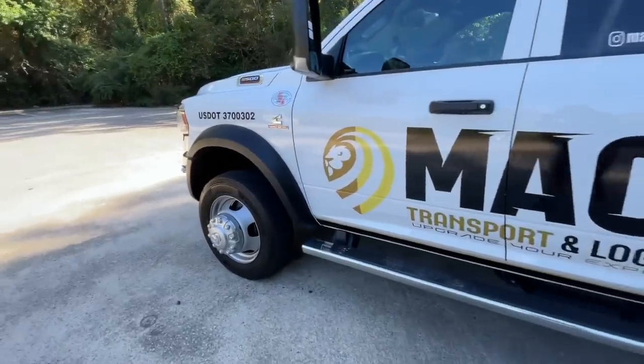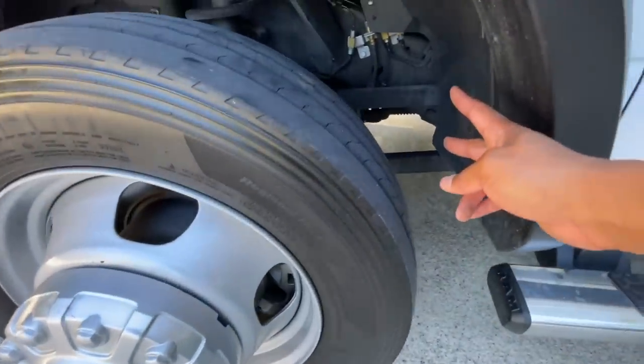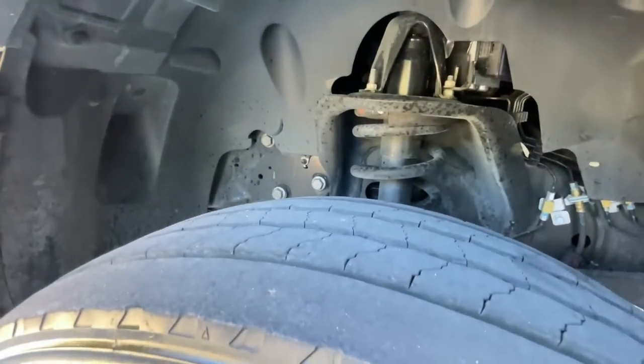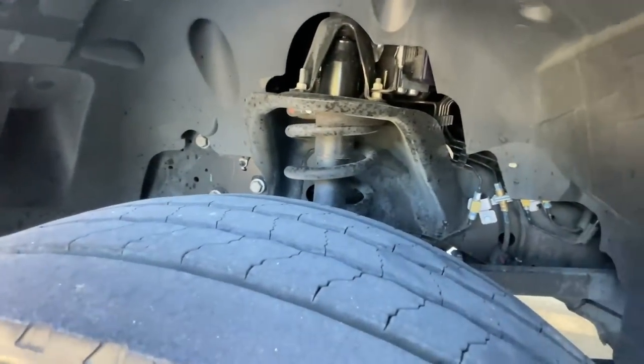Much bigger suspension on this truck. You can kind of see we have two control arms there. Some beefy springs. I kind of cleaned the truck earlier, so a little Armor All got up in there.